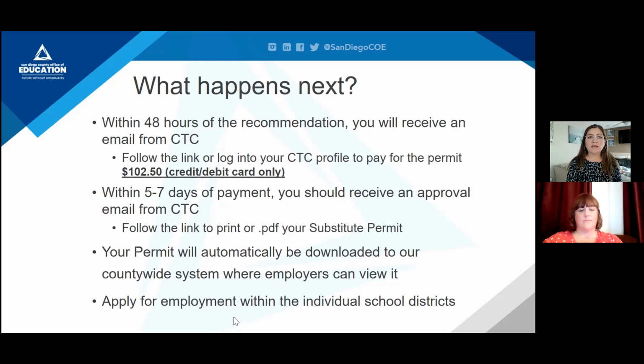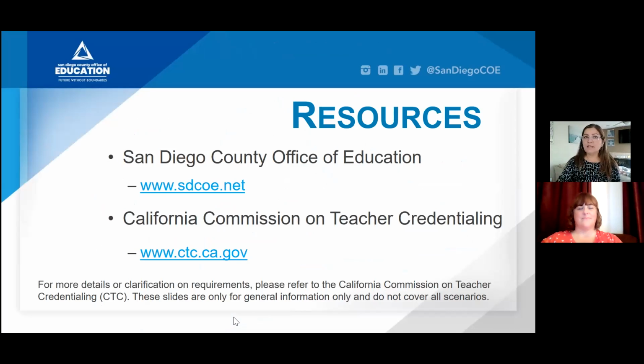And then your permit is downloadable, and it should be registered at the County Office of Education in the county that you're working, so that employers can view it and make sure that you're able to work and get paid. And then at this point, you're ready to start applying for employment with the local school districts. And for applying, it's usually on EdJoin, and resources here for the County Office of Ed. Our website is listed there, as well as the CTC website. And if you need more information, you're welcome to go on our website, or you're welcome to email that generic email that we mentioned earlier.